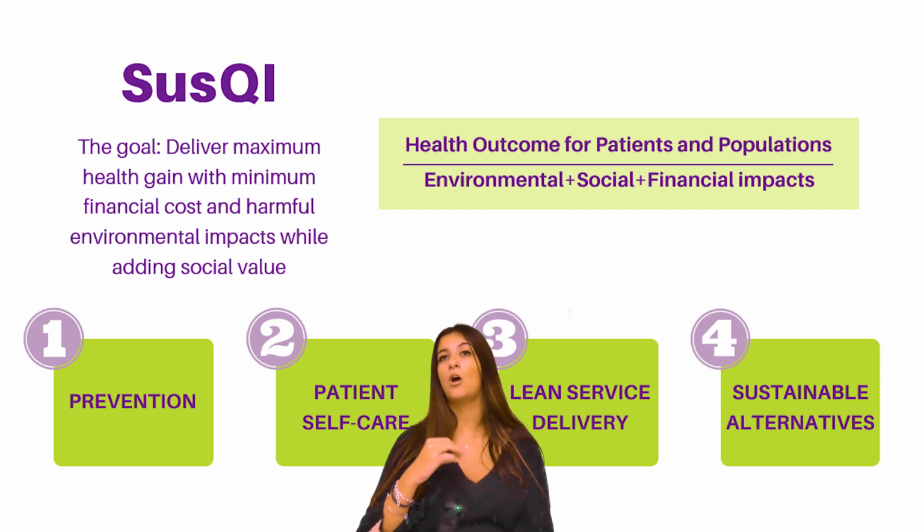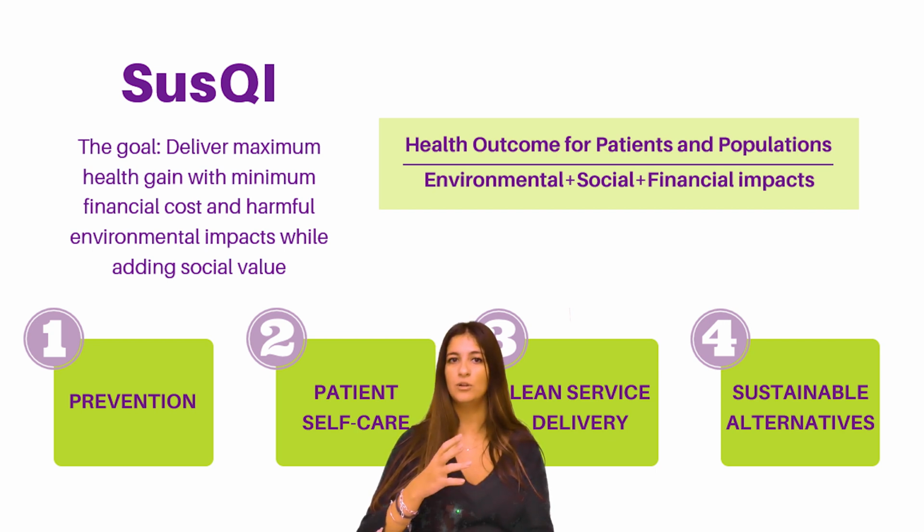Quality improvement often follows a structured cycle known as the PDSA cycle, which stands for plan, do, study, and act. Let's break down these components. First of all, plan. In this phase, healthcare professionals identify a problem or an area that needs improvement. They set specific, measurable, achievable, relevant, and time-bound goals.